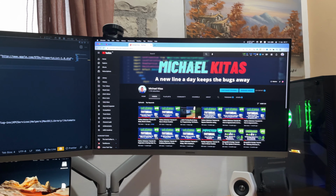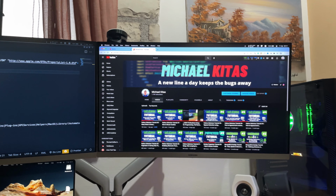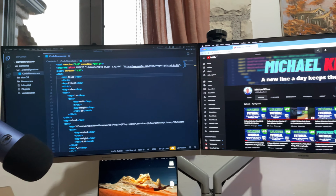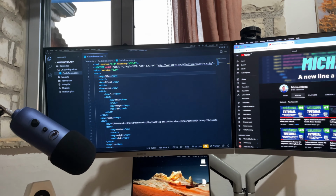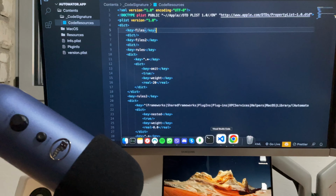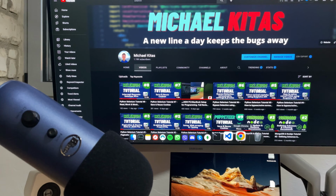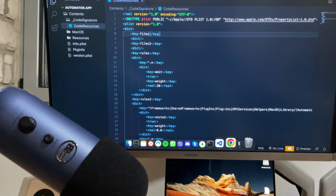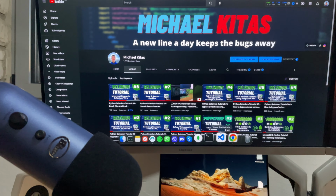When I program, I usually have my code editor in the first screen, and then in the second screen I have my website so I can see the output of my code live, and it really helps not switching back and forth that you usually do when you have only one monitor, and it really helps not to lose focus or forget what I wanted to do.